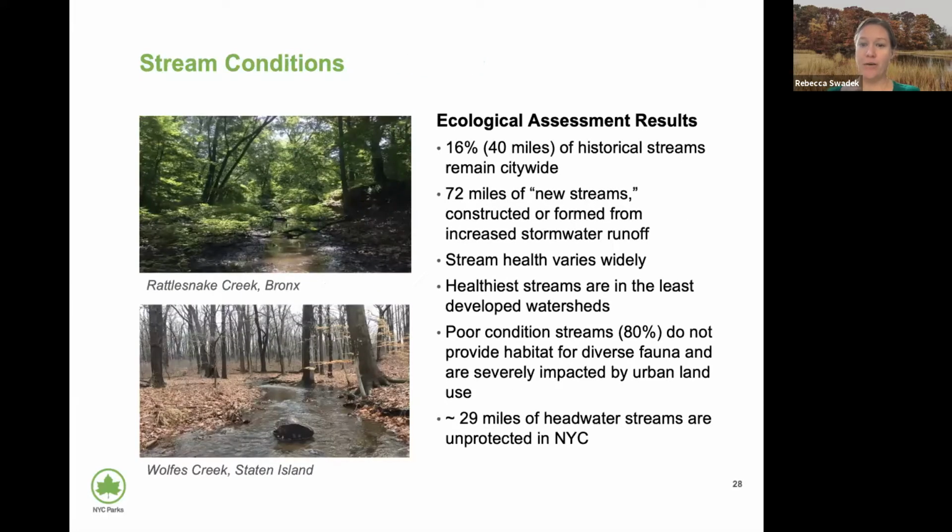For streams, we confirmed that out of approximately 250 to 300 historical stream miles, we have 40 of those remaining. So that's about 16%. Of those 102 miles that are not historical, we mostly have about 72 miles of what are considered new streams. These are basically constructed streams to convey stormwater away from developed areas, or gullies, for example, formed as a result of development pressure, just locations where stormwater accumulated and cut through the landscape.